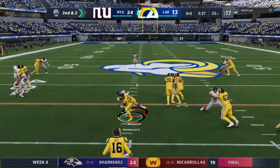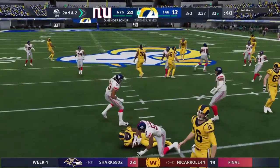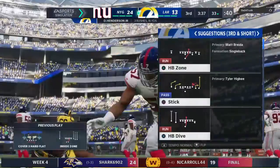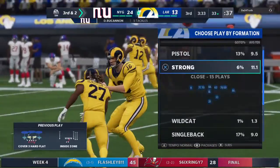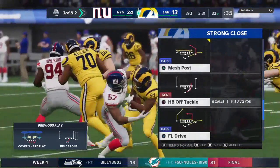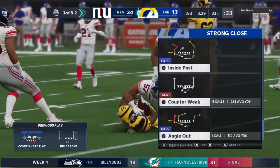From the gun to give to Henderson. And he is met at the line of scrimmage, and he goes down right there. He got maybe a half yard at most, but officially they'll be left with a 3rd and 2. Makes it 3rd and 2.